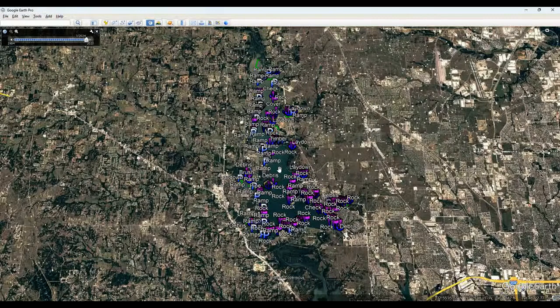Next time I come back, I'll be talking to you guys about the offshore hotspots for Eagle Mountain Lake. We're going to do that with the Navionics mobile app.